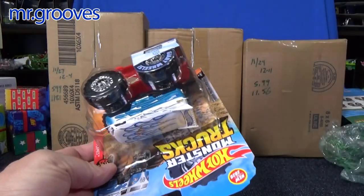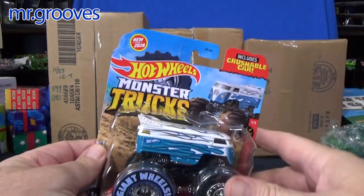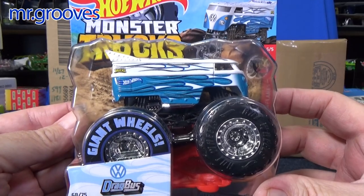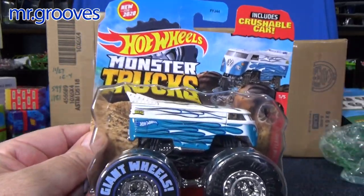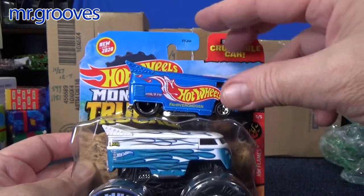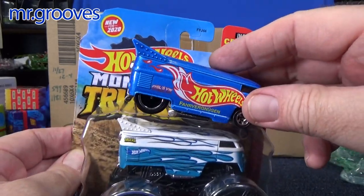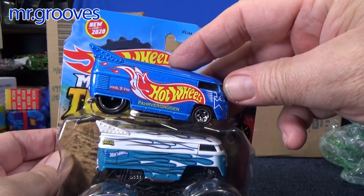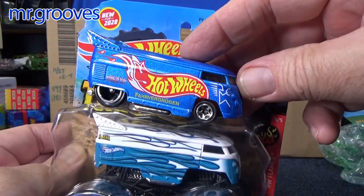Let's see, what do we have? There you go. You have the Hot Wheels Monster Trucks VW Drag Bus. Pretty cool. Let me check it out. This is the first time I've seen it in person. Like I said, I have not seen it in the stores. Looks like it's about the same size. Oh, actually, looks like it might be a little shorter, huh?